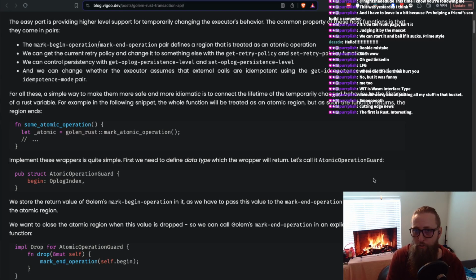Sure. We'll just keep going with it. For example, in the following snippet, the whole function will be treated as an atomic region, but as soon as the function returns, the region ends. Sure. So you have an atomic operation, you do something, you're saying Golem Rust, mark atomic operation.